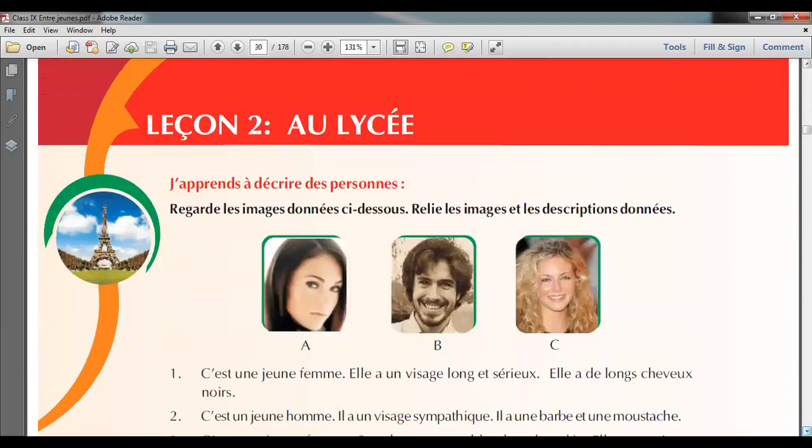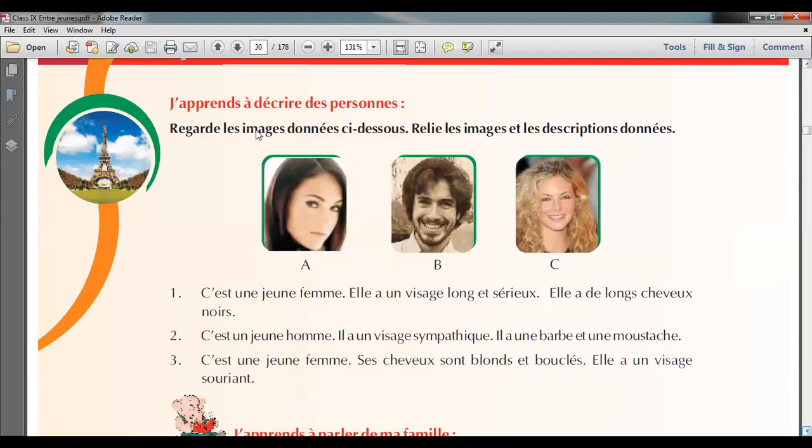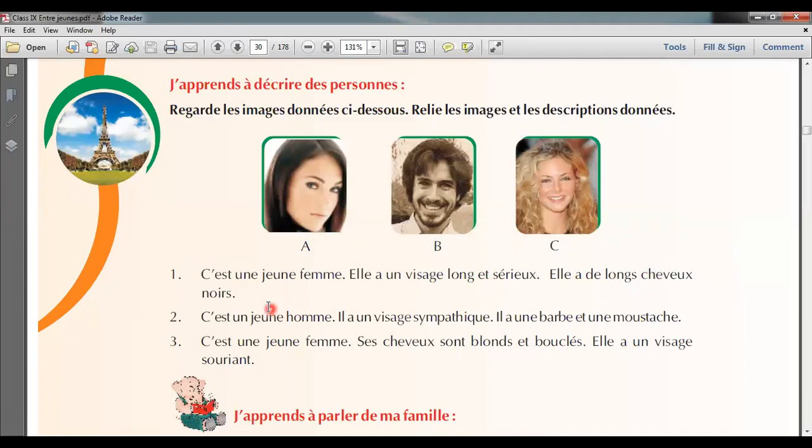Next, we have this example. Regarde les images données ci-dessous. Look at the pictures given below, and you have to connect which one is matching which one. The description and the picture we have to match. Now here, c'est une jeune femme. She's a young lady. Elle a un visage long et sérieux. She has a long and serious looking face. Elle a de longs cheveux noirs. She has black hair. So it is matching to the picture A.